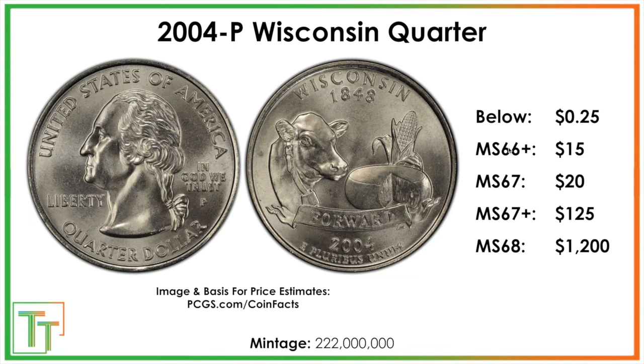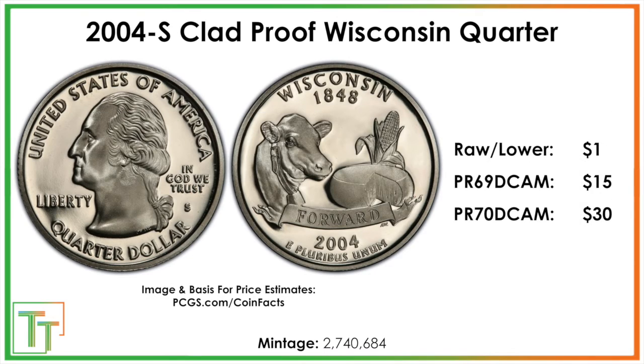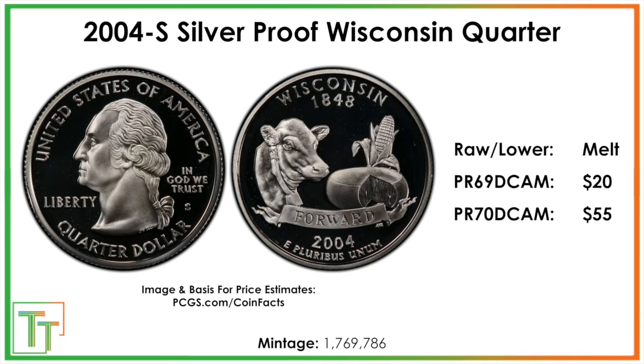And then there's also conditional rarity. I generally don't recommend submitting this unless it's an extra high leaf or low leaf, but if it's Mint State 68 purely on condition, it's probably going to be worth about $1,200, but it drops off so quickly that it's not really worth submitting for most coins. And a similar situation with more ambitious Mint State 69 conditional targets on the D Mint, and certainly not worth it for the clad proof or the silver proof.